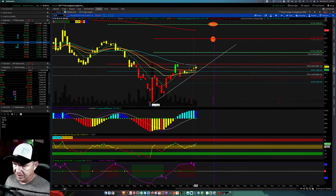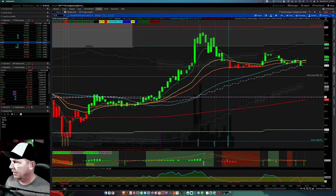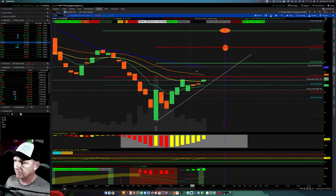We've got a nice volume buy signal. And then, yeah, we're right at the 4-hour Keltner channel top. So if we can get through that, it's definitely going to release all of that energy. The next one I wanted to look at real quick was Twitter.